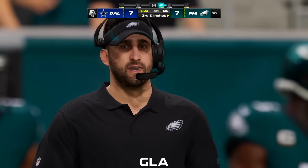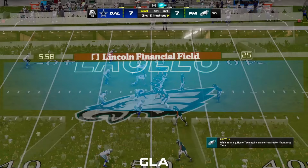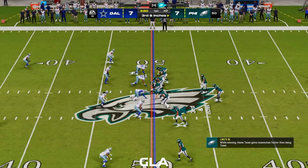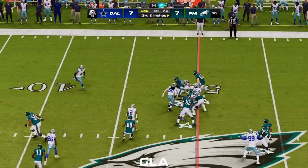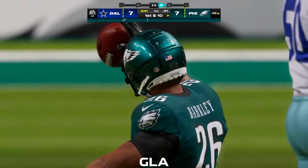Let's not quibble about the gain there on 2nd down. That was a positive play because that was a take-what-you-can-get situation. Got out to the tight end. Now it gives them a much better opportunity to convert on 3rd down. On 3rd down, Barkley. And he gets it down to the 48, enough for the first.